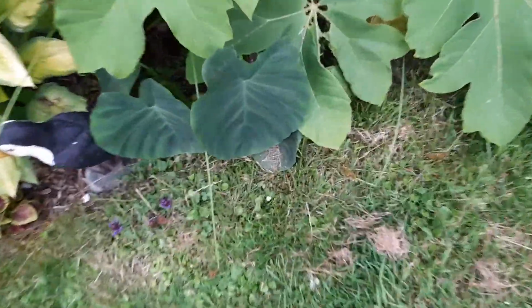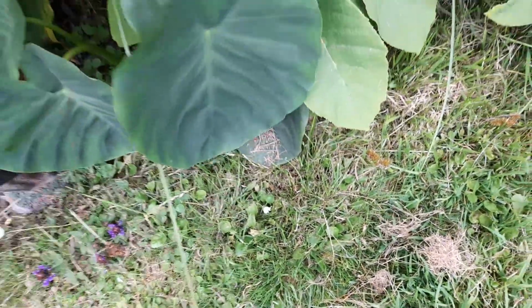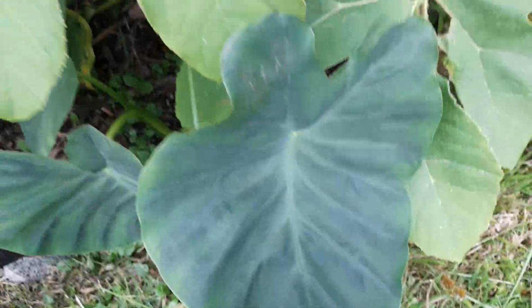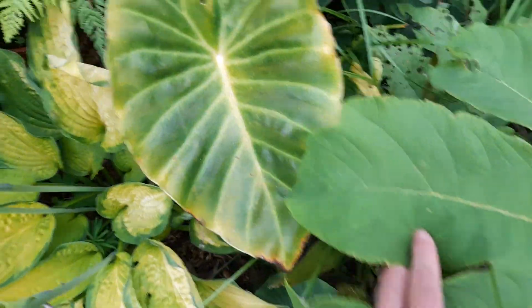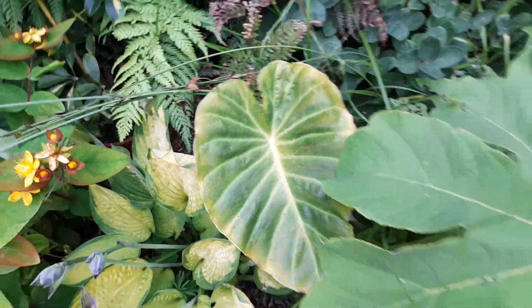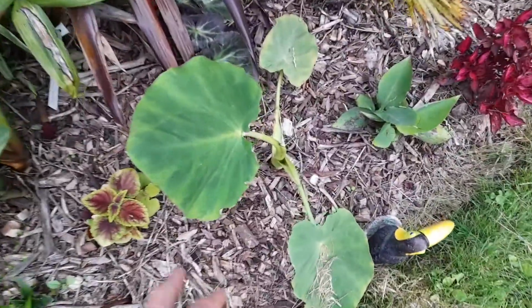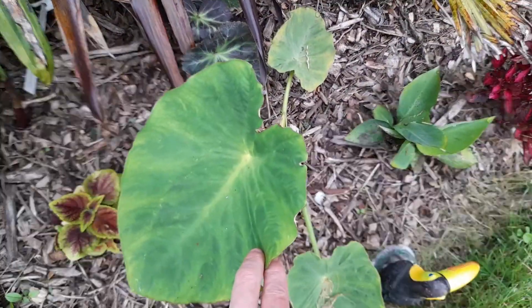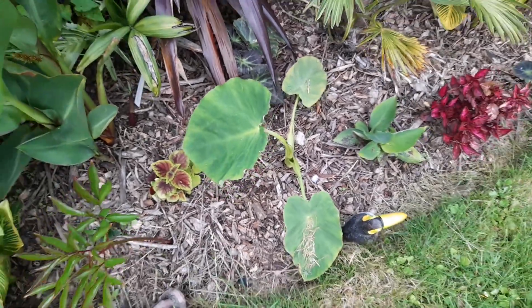So we've got another Escalente here. It's doing okay. I mean, that's fairly decent sized leaves. We've got that there, that's doing okay. We've got another Jack's Giant here. This was a little offset from the main plant, so I don't expect that to be massive.